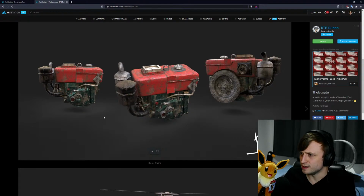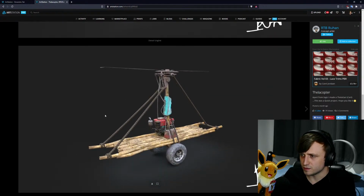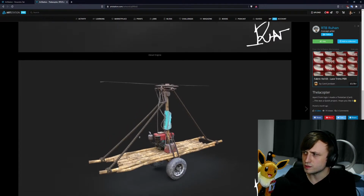Nice kind of grunge and dirt elements going on. Just in terms of design, you've got a nice distribution of details, some higher, medium, and tertiary details going on. They're not too overpowering. Maybe the ropes are a bit too thick, but overall it's nicely done.